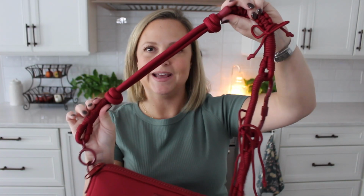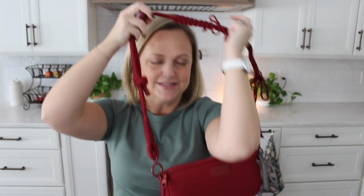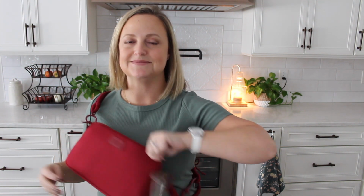Trying this bag on for you, I am gonna adjust this red strap just a little bit because I want it to wear a little bit lower on the body. But I think it's cute. I really like it. Again, it's a simple, plain, everyday crossbody that this little strap really takes to the next level.